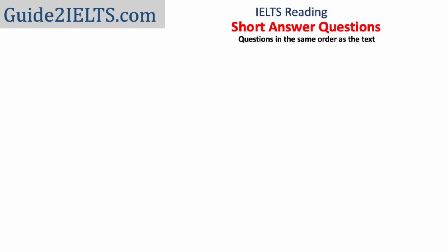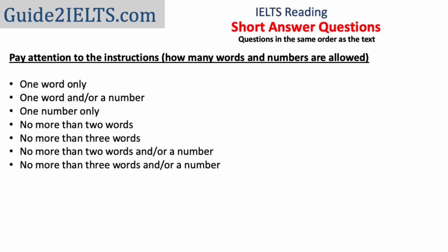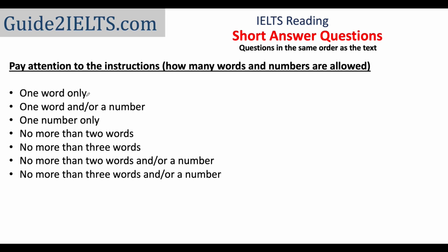In short answer questions, you need to answer the given questions in a few words. Instruction on how many words or numbers are allowed is given and is extremely important. The instruction may be one of these. It could say that you are allowed only one word. It could say you are allowed no more than 2 words, etc.